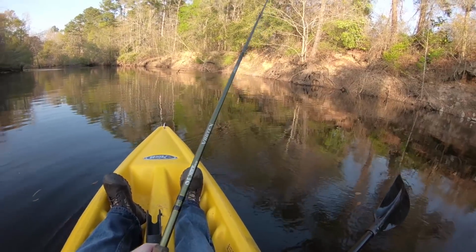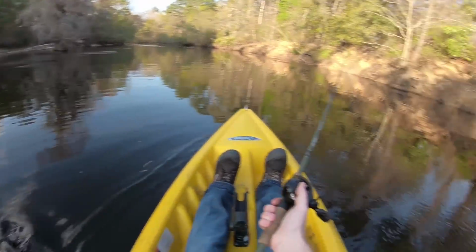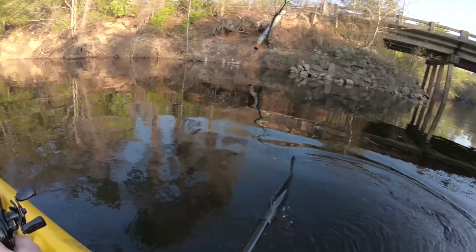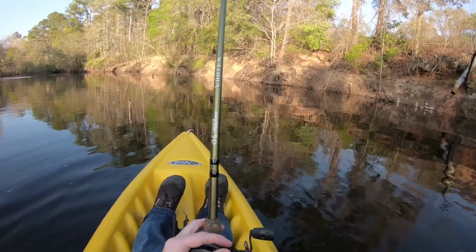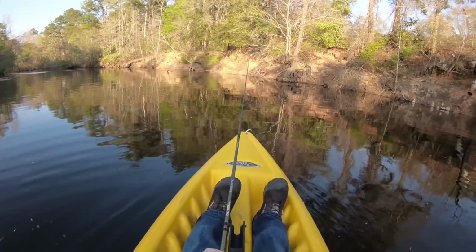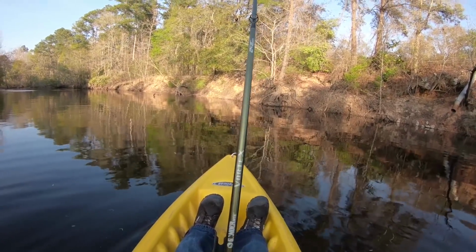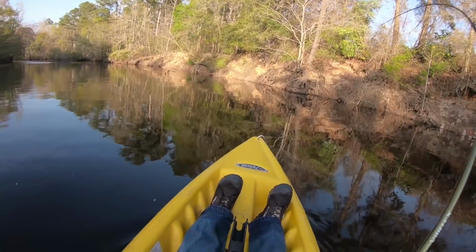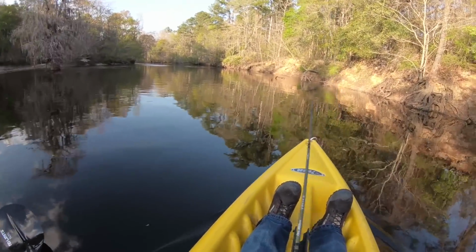Now that warmouth I caught earlier, a lot of people call them stump knockers. They hang out around stumps a lot of times. And you'll get your worm... Oh, I got hung up. I did exactly what I told you not to do. Well, you'll get your worm up next to that stump, and then you'll feel a knock on your worm. That's why they call it a stump knocker.